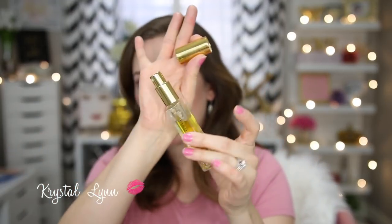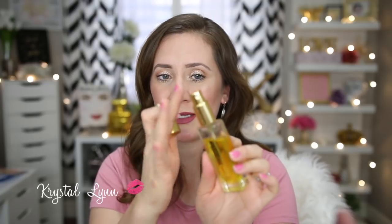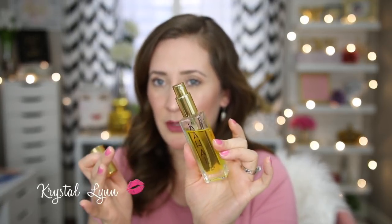I like the way that it smells because it smells more natural, and I love the way that it feels on the skin. It just feels very hydrating, and I've been enjoying this. The only thing I will say is I don't love the pump on here. It's more of like a spray type pump, and since this is an oil, I feel like it's kind of messy around the top there. But other than that, I really, really like this.